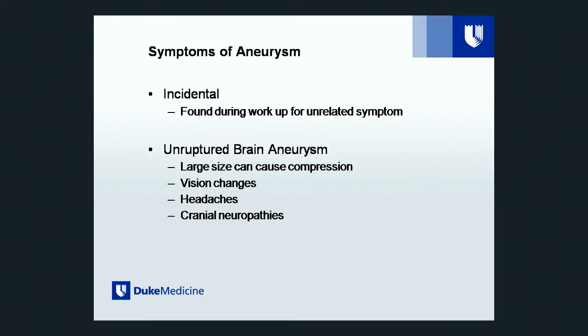So the vast majority of aneurysms, right, in the 25 million patients who do harbor aneurysms, either pose no symptoms and are undiagnosed until they happen to bleed, or they're found incidentally on workup for some other unrelated symptom. Patients oftentimes now get screening MRI scans or CAT scans for evaluation of any sort of complaints, headaches, blurred vision, double vision, anything like that. And oftentimes, that will demonstrate an aneurysm in the patient.